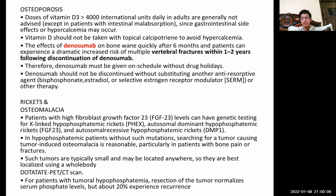See, we usually say to give vitamin D to the patients of osteoporosis, but how much? That has always been a question, and usually the wrong doses are given and patients deteriorate. So be very careful while dosing. Doses of vitamin D3 more than 5,000 international units daily in adults are generally not recommended.